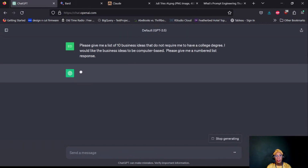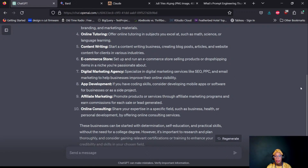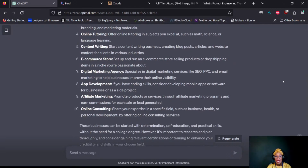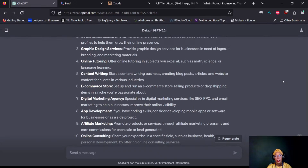And one thing about ChatGPT is that it gives wordy answers unless you specifically ask it not to. But look, here are 10 computer-based business ideas that do not require a college degree, and it's a numbered list. So the free version of ChatGPT got this pretty right. And it says these businesses can be started with determination, self-education, and practical skills without the need for a college degree. However, it's important to research and plan thoroughly and consider gaining relevant certifications or training to enhance your credibility and skills in your chosen field.